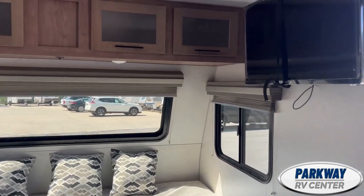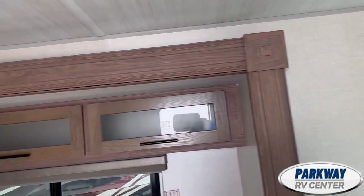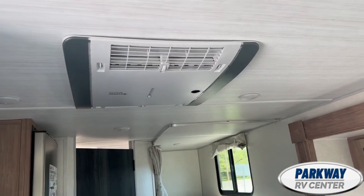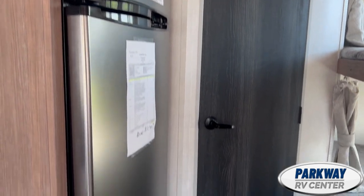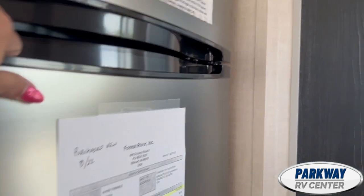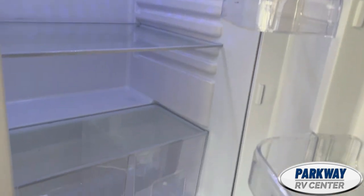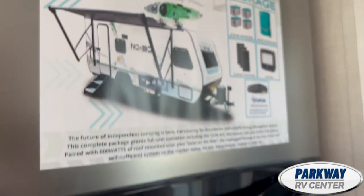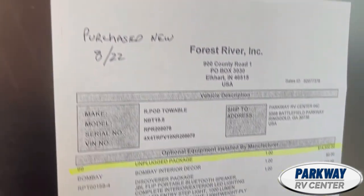This one also, the TV and the air and the refrigerator are all 12 volt. So, pretty cool. You can go off grid on this one if you want to go where no one's around.